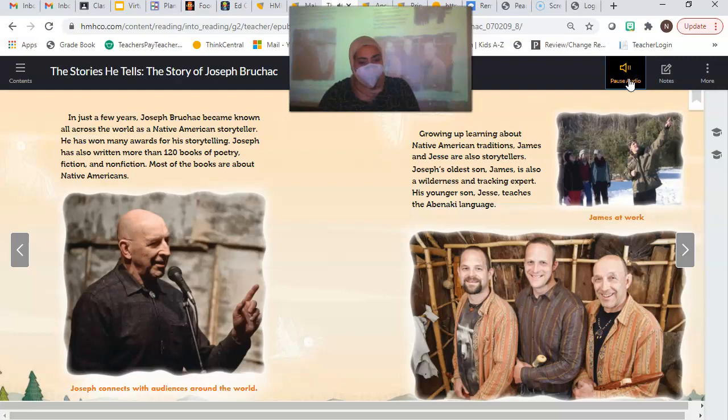Joseph connects with audiences around the world. What do you notice about the visuals that are on each page? On each page, there's a picture of Joseph or something from his life. The other visual is always an illustration of an area with woods and animals. Why do you think the author includes a photo of an illustration on each page? And how do these pictures help us understand the story?